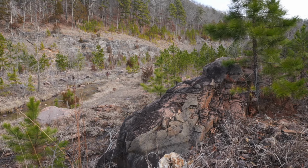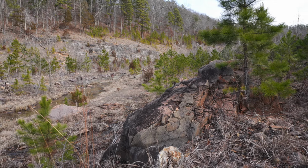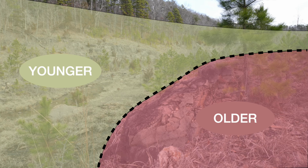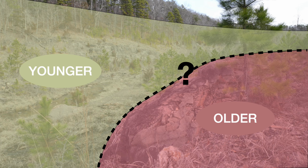That rules out tilting or faulting, but what about the old hillside idea? It's certainly reasonable to conclude that the flat-lying sedimentary bedrock simply laps up and over the igneous rock in what would be called a depositional contact. But the relationship here is still somewhat obscured, so let's move on to an even better site.